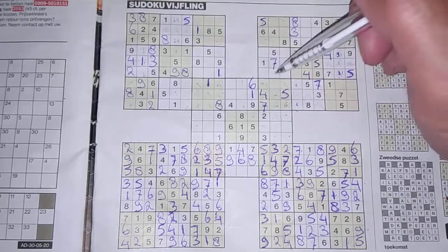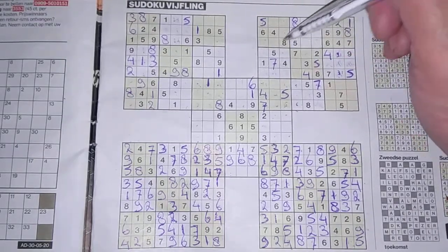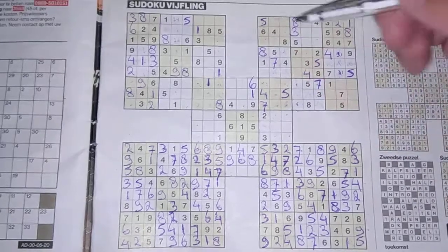In this big square, 4, 5 missing numbers. One of the missing numbers is an 8. We have an 8 there. No 8 in these 3 boxes. There an 8. No 8 in those 2 boxes. One place left for the 8 should be here.